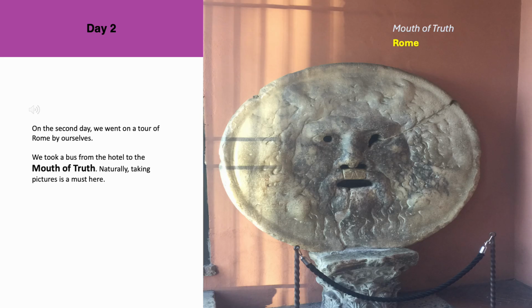On the second day, we went on a tour of Rome by ourselves. We took a bus from the hotel to the Mouth of Truth. Naturally, taking pictures is a must here.